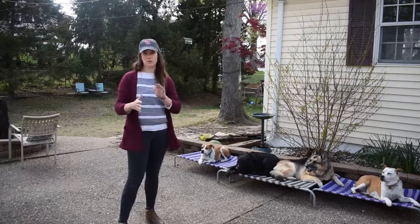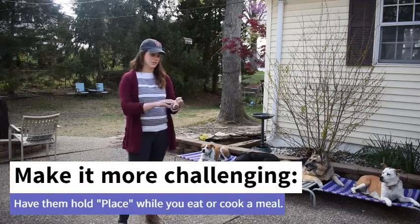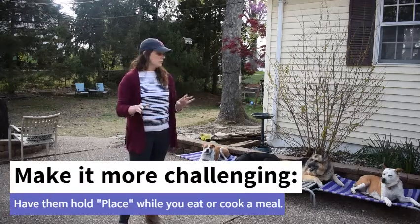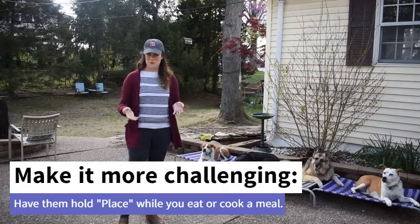Another couple of really good ways to practice place, it's gonna be one while you're eating dinner, and then also while you're cooking dinner. So it's really good for your dog to know to give you space when food is involved, and that's gonna bring me to what we're gonna be talking about next.